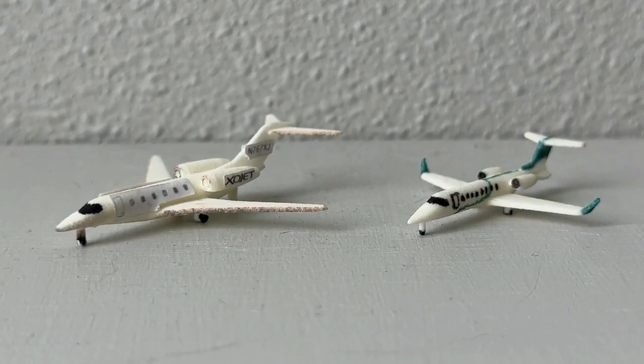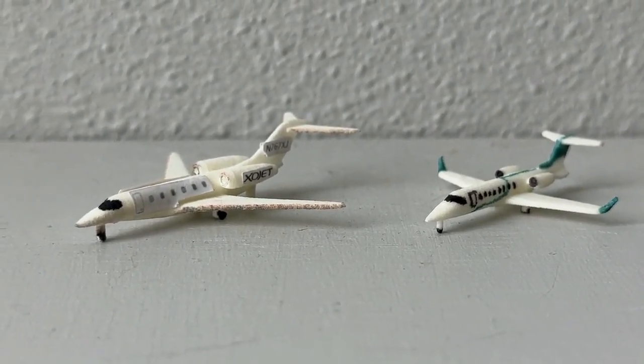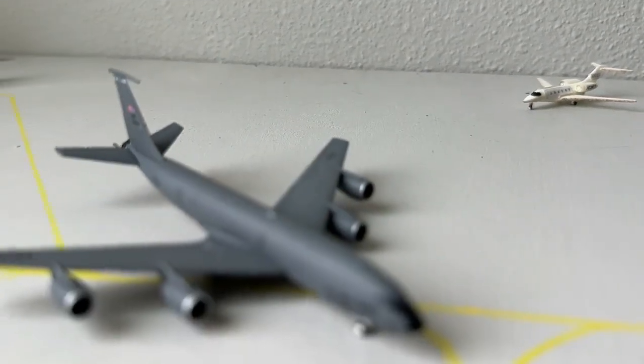I really hope to expand this summer on my BizJet fleet. So hopefully we'll be seeing that. But again, it's been so busy. So we'll do our best, though. I hope to expand into that.